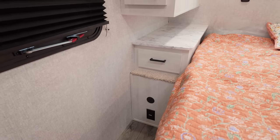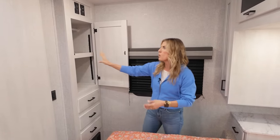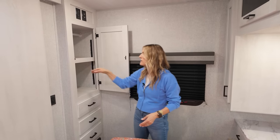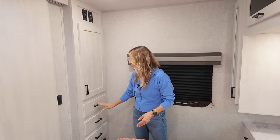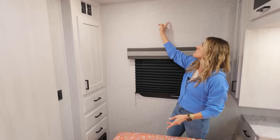I know you're thinking, wait, Trish, this is already such a great use of space. I mean, I'm fine with it. I don't have to worry about this. Well, we've got a built-in wardrobe with an adjustable shelf. So you've got that storage as well. And of course, more storage, bam, right here built in. This is also TV ready. So you could have a TV right here.